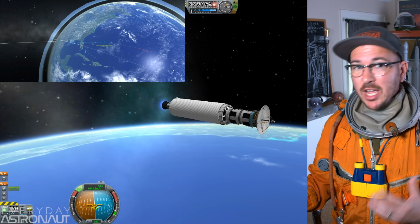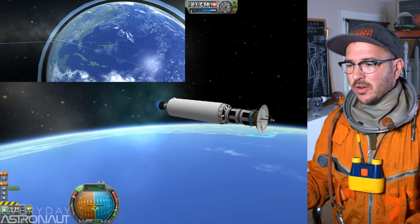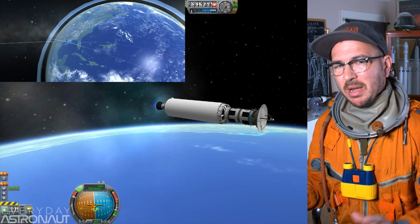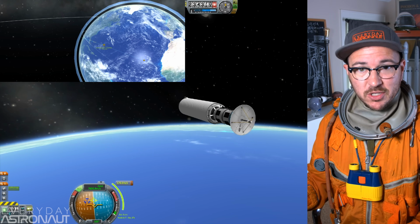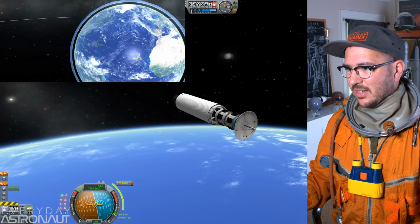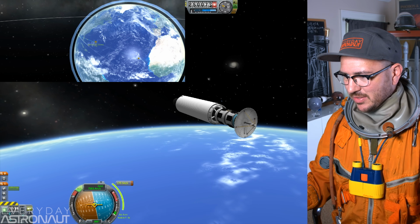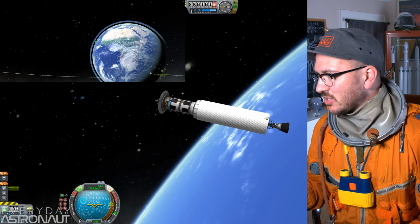Okay, so we're just gonna keep speeding up and speeding up and speeding up until we get up to around 7,500 meters per second, which is about 28,000 kilometers an hour or 17,500 miles per hour. And we're just going to do an apogee kick, which is burning at the highest altitude just to totally circularize ourselves and put us into orbit. And voila, a perfect orbit-ish.